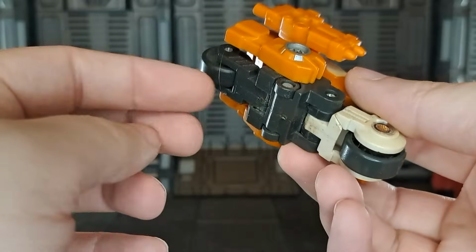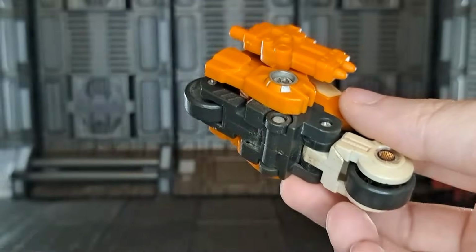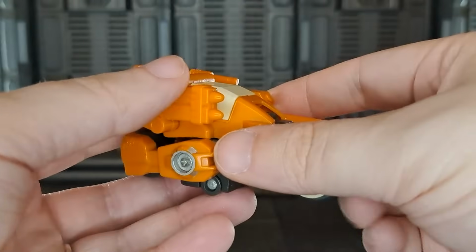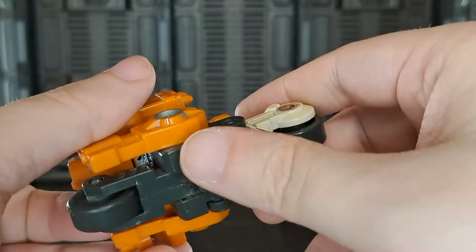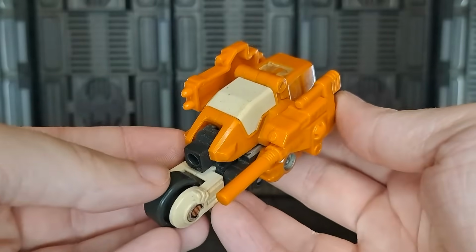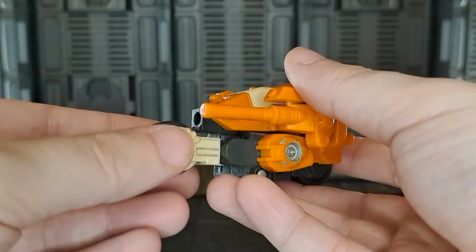Unlike a lot of motorcycle toys I had as a kid, it is actually, dog hair, it is actually thick enough on the wheels to stand up on its own. Now, to roll, it does have a couple extra wheels down here, which kind of lets it cheat, but you get the point. Bright orange plastic, looking really good. A little bit of off-white for the windshield as well as the front end.